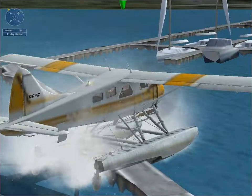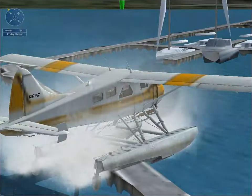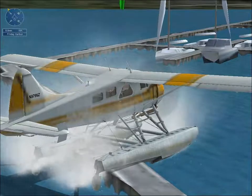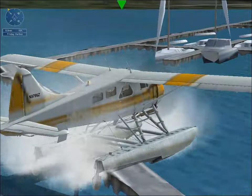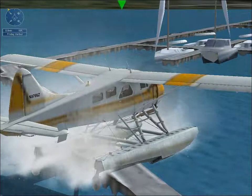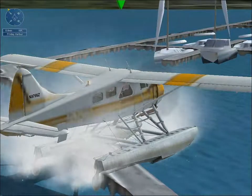Come on, plane. You can do it. Come on, plane. Come on, plane. You're nearly there. You're nearly there, plane.